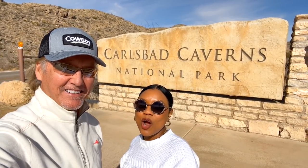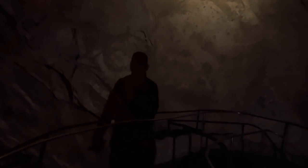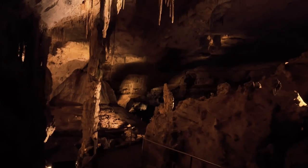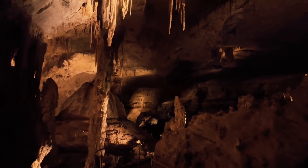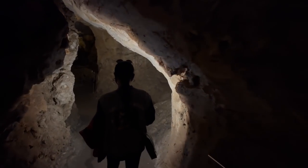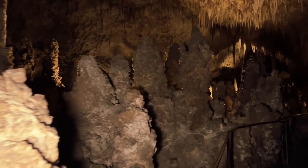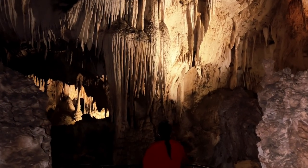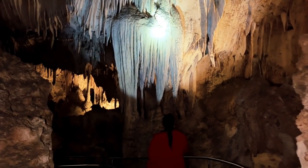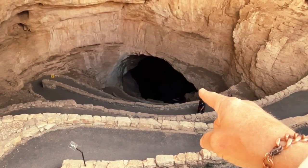Today we visit the Carlsbad Caverns National Park located here in southeast New Mexico. That's right, come with us as Clay and I spend the day visiting the largest cave chamber in North America. We'll travel deep under the Guadalupe Mountains, some 750 feet below the Earth's surface, and we'll take you to one of the world's great natural wonders as we visit Carlsbad Caverns National Park.